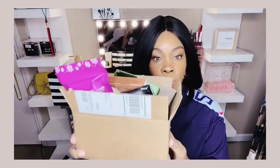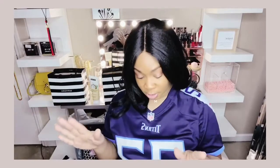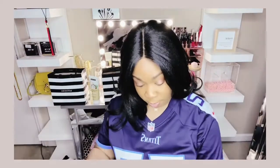The next thing I have is this box full of goodies right here. So basically what I've done is every time I pick something up, I just throw it in this box. This is just my collective box from different things I've bought from TJ Maxx, from Ulta, from different places.